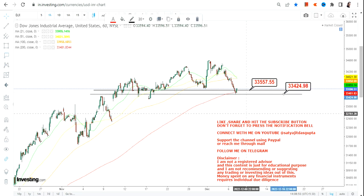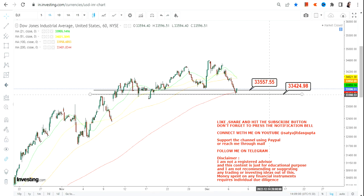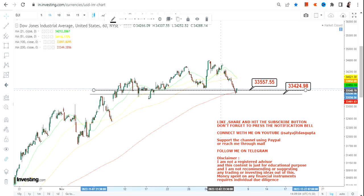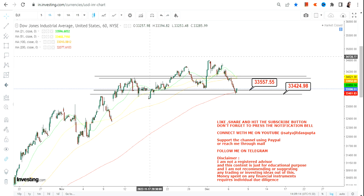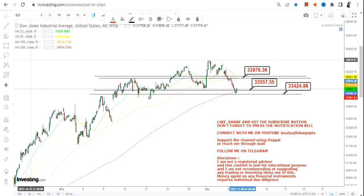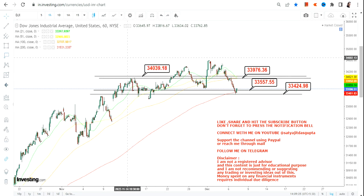So as far as Dow Jones is concerned, we have our immediate support of 33,557, and we're going to have a stop loss at 33,424, which is the current low that Dow Jones has tested, and we are not going below. So for any upside, please do not violate 33,424, and more specifically it has to sustain above 33,557. Now for today's trading session, the range band will be a narrow one, because we have to see how Dow Jones is going to perform.